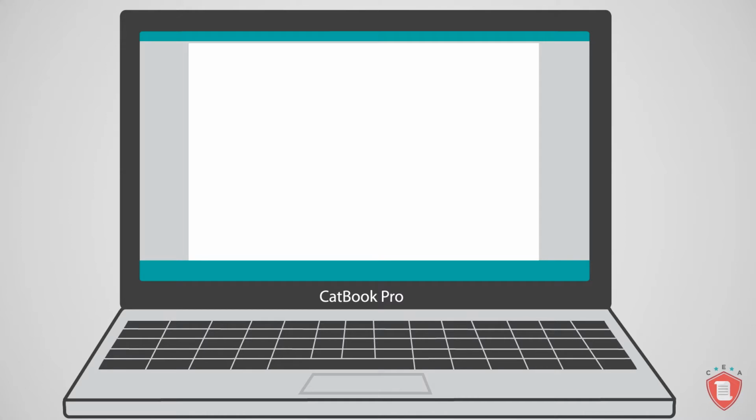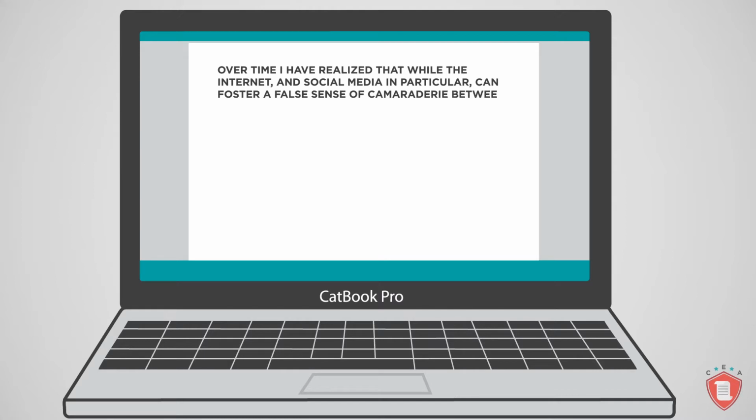This is from Grayson's first draft. Over time, I have realized that while the internet, and social media in particular, can foster a false sense of camaraderie between acquaintances, it can also be a means of forging meaningful new relationships.